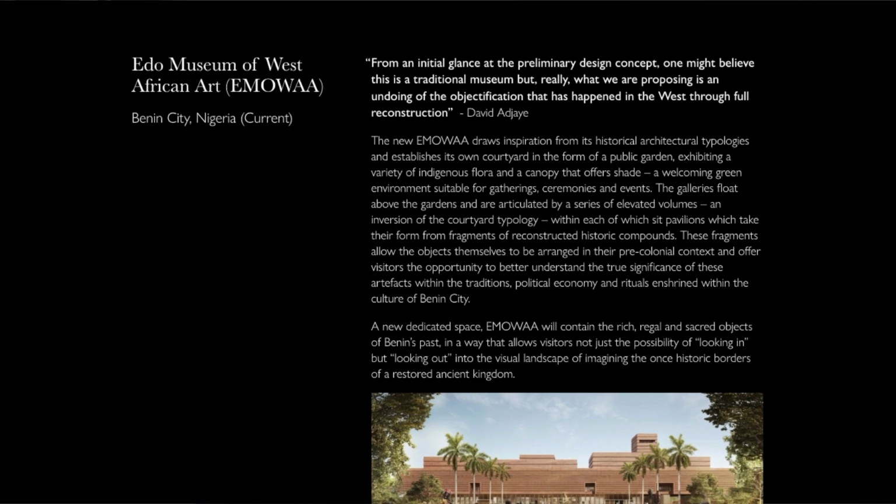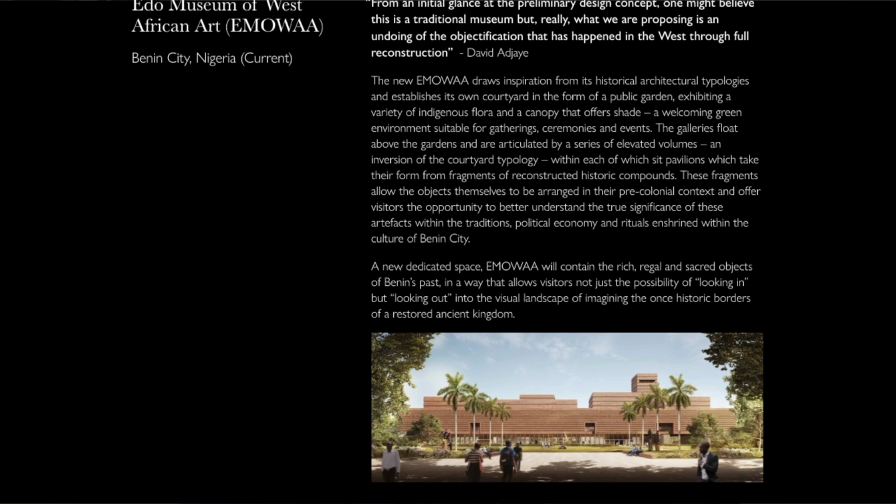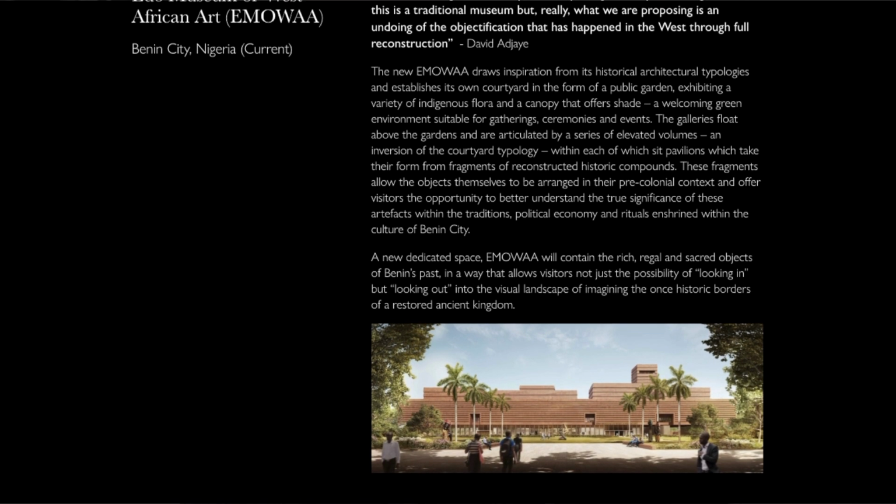So Nigeria plans to build a museum in Benin City, where the kingdom once stood, and where the Edo people, the descendants of the Kingdom of Benin, still remain. So in effect, they are being returned home.